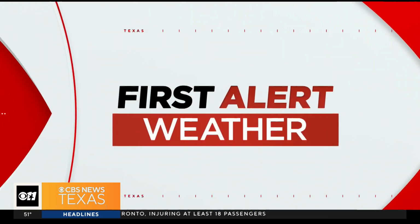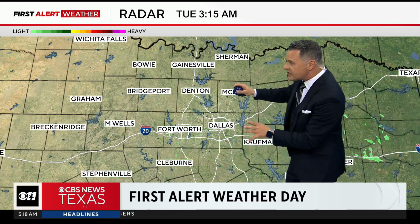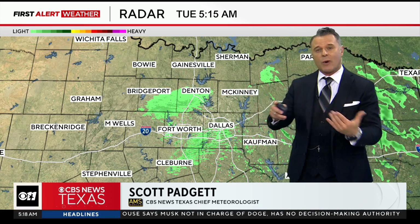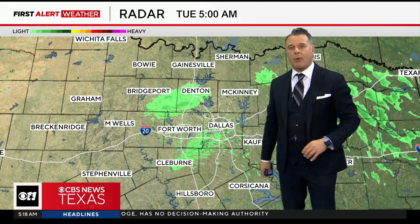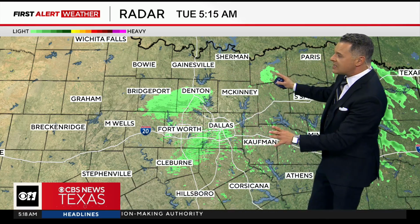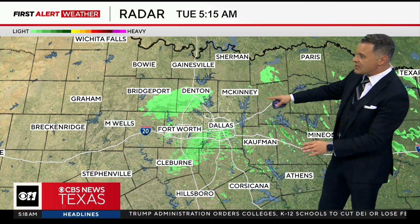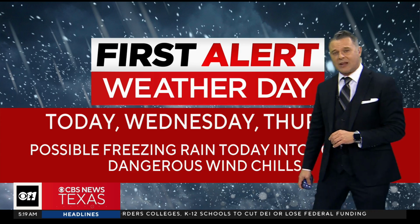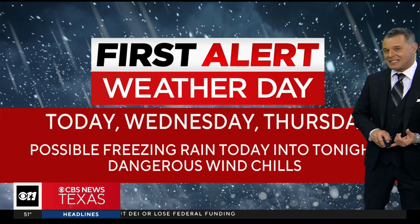But I want to show you this morning already on this First Alert Weather Day, we do have some spotty areas of drizzle already showing up. What's happening is we have moisture riding up and over this cooler air mass that's starting to work its way into parts of North Texas. So not a surprise that we're seeing our rain coverage increasing this morning. Some drizzle or some areas of light rain already developing for us. We have a First Alert Weather Day for today, Wednesday and Thursday. Possible freezing rain developing today into tonight, then dangerous wind chills in the forecast.